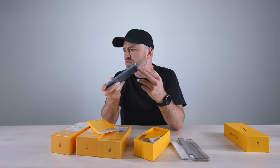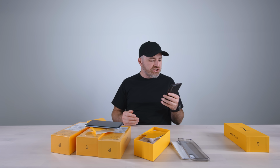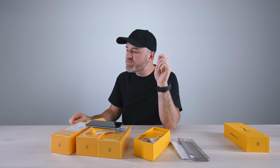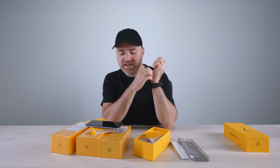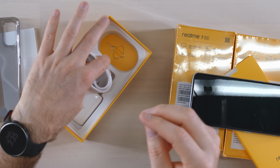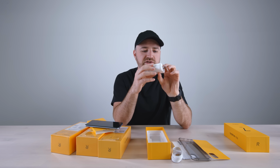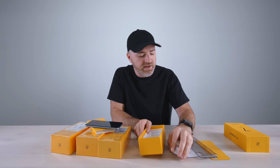Quick spec check. They are saying 3 minutes to 13%, 12 minutes to 50%, and 34 minutes to 100% on the 65-watt Dart charging. So that's pretty cool stuff. Here's your USB Type-C to Type-A cable. This is that charge brick that I was talking about. Super Dart is what they call it. And then you've also got a SIM tool in there as well.